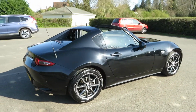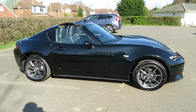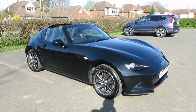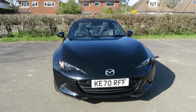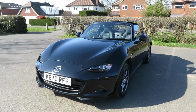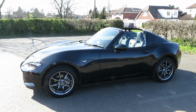So this is a car our group knows very well. It was purchased from us brand new back in September 2020 and has covered a scarcely believable 2,700 miles. Wonderful, wonderful car, incredible condition, and delighted to be able to offer it for sale. Very unique, being such a low mileage example, and in such a nice specification and colour combination.